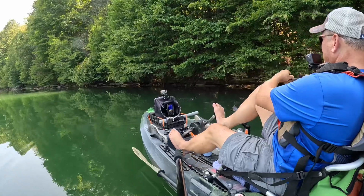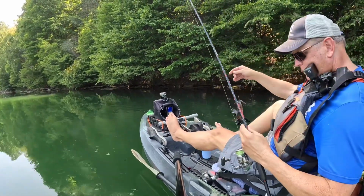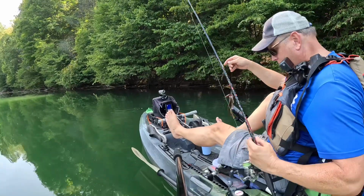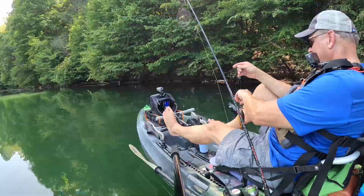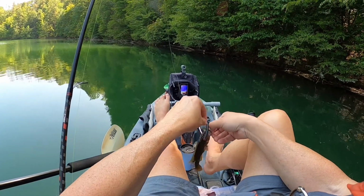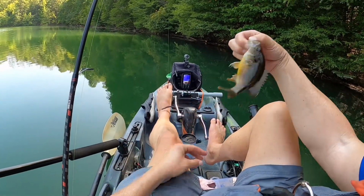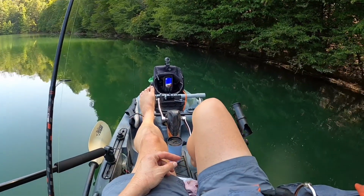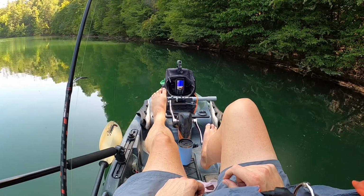All right. Good old green sunfish. Get the skunk off the boat for the day. Well, it's not a skunk. Boy, it's a big one. Anyway, it's a green sunfish, and you have got the skunk off the boat, buddy. Thank you. Sheesh.